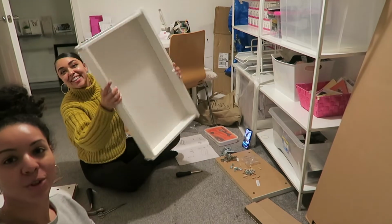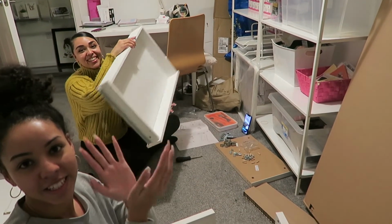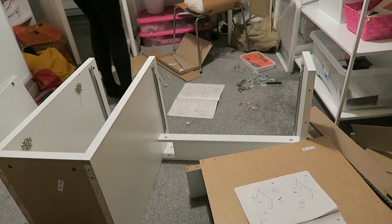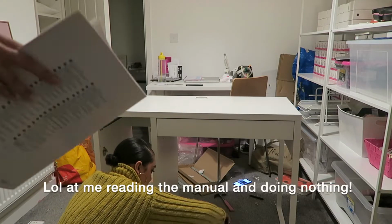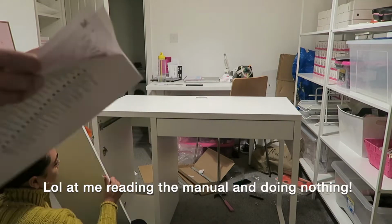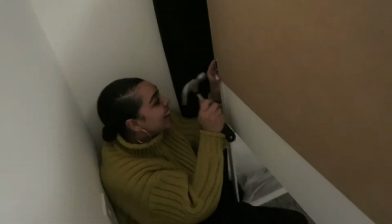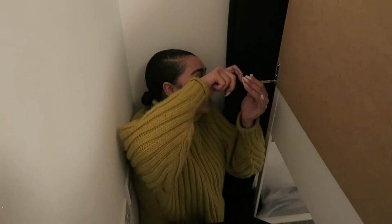We have a drawer. Yay. Gosh, what is lockdown turning into?